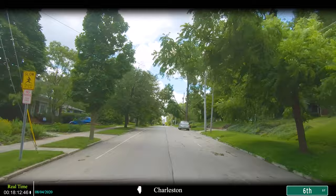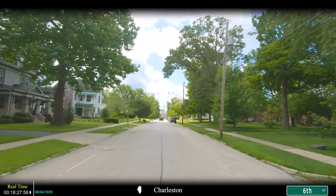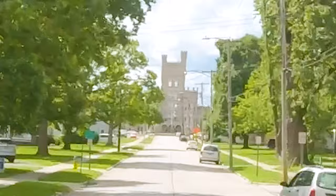Straight ahead is the building that goes by the name of Old Main. Nice castle-like building. Due to the construction on the main thoroughfare in Charleston, which is called Lincoln Avenue, it stopped me from going the route that I had wanted to go while filming this video. Ahead, I attached a few screenshots from Google Street View that show other areas of campus. I know it's not much, and it's not the same as actually having the footage of me driving through, but that's the best that I could do.